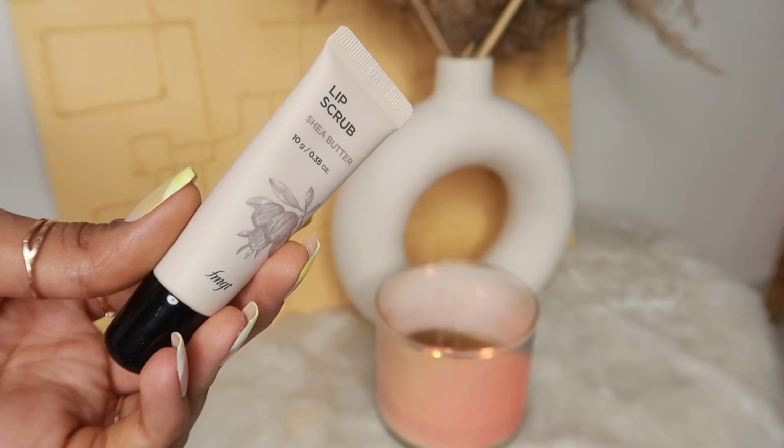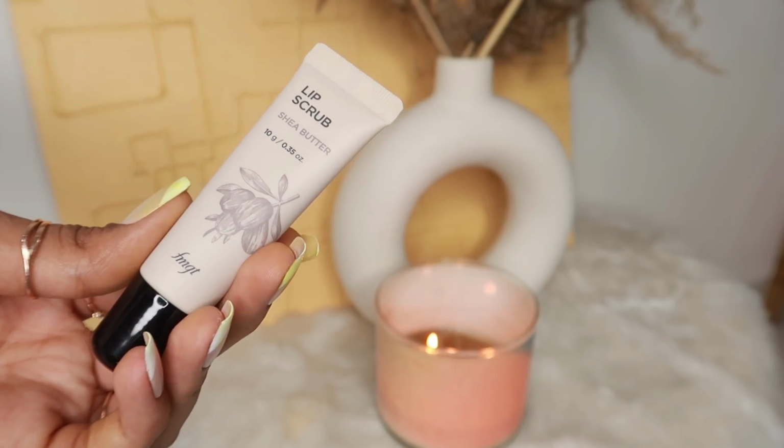Okay, so we are almost done. The last thing that I'm gonna do for my face is I'm gonna be using this lip scrub. This is by the Face Shop, and this is their Shea Butter lip scrub. So just gonna apply it like a lip balm. Using my fingers, I'm just gonna work this in.